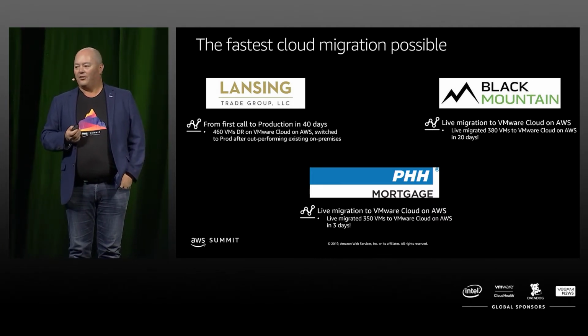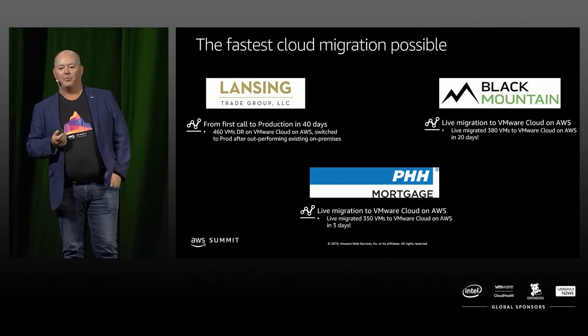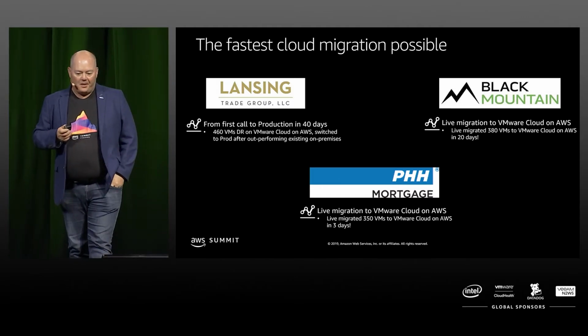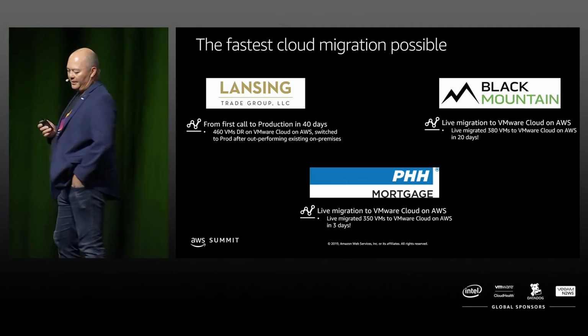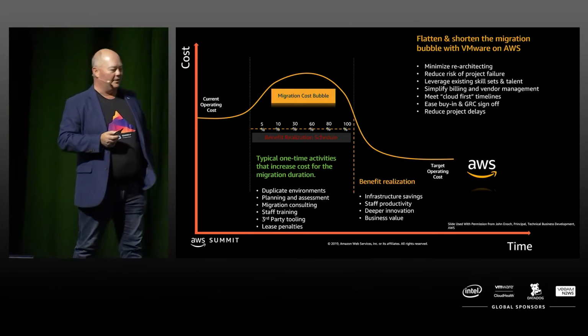I mean, that's fast. That's unheard of, breakneck speed. And that's just fantastic, being able to move workloads at speed to the cloud. And the last one, PHH Mortgage, I know Kit touched on this one this morning, 350 VMs in 3 days. Massive workloads.